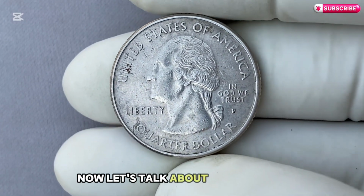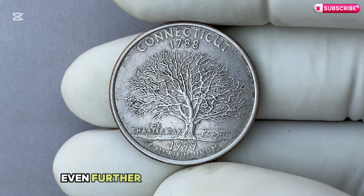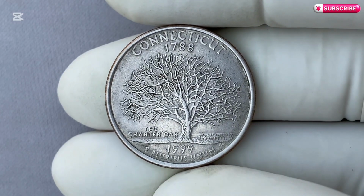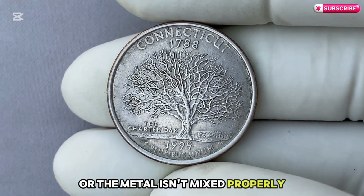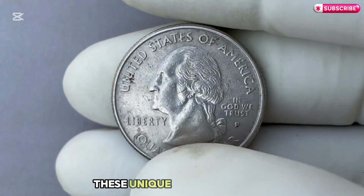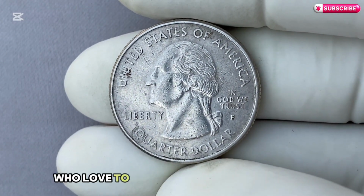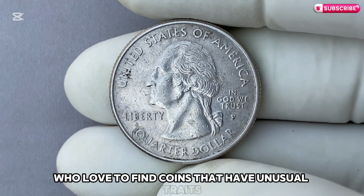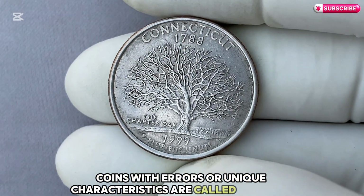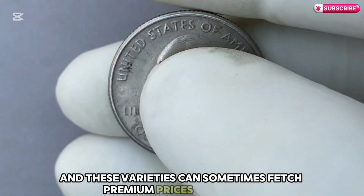Now, let's talk about some unique features that can increase the coin's value even further. Sometimes, a coin is struck with a slight design flaw, or the metal isn't mixed properly, which can create a coin with a slightly different color or texture. These unique characteristics can make a coin more attractive to collectors, who love to find coins that have unusual traits. Coins with errors or unique characteristics are called varieties, and these varieties can sometimes fetch premium prices at auction.